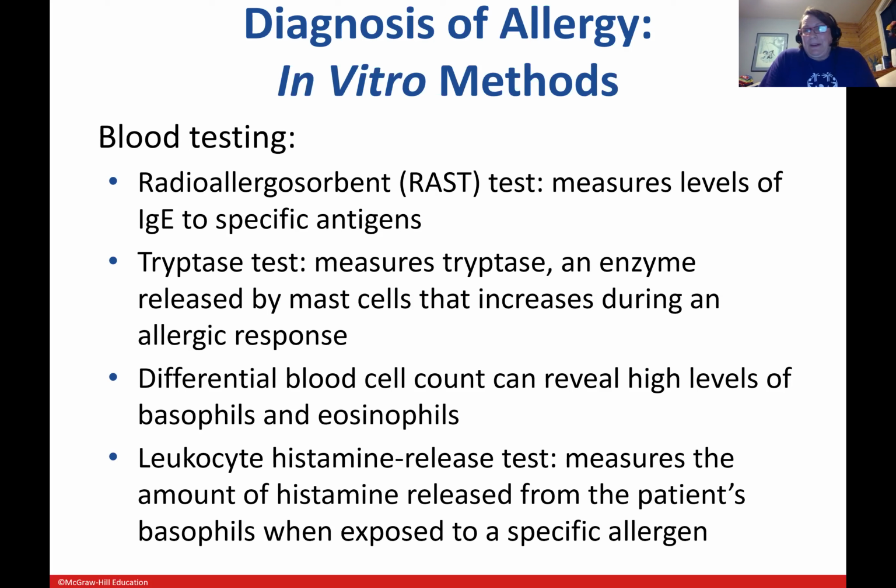Differential blood counts, which is a very standard kind of test, can also be extremely helpful. If you are doing that differential blood test, where you're looking at the different levels of white blood cells, and you see a huge increase in the number of basophils and eosinophils, which are the two white blood cells that are part of the whole allergic response, then that gives you a pretty good indication that you are, in fact, having some kind of allergic response going on. And the leukocyte histamine release test measures the amount of histamine that's released from the patient's basophils when they're exposed to a specific allergen. And again, that's looking at the drug which is starting the whole cascade of this allergic response.